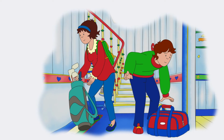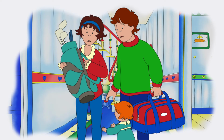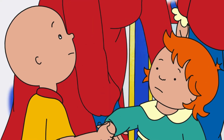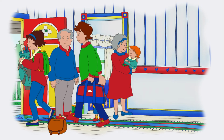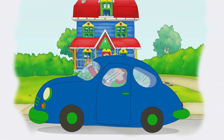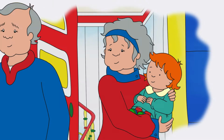Watching Mommy and Daddy leave gave Caillou a funny feeling in his tummy. But Rosie felt even worse. It's okay, Rosie. There, Rosie. We're going to have so much fun together. You and I and Grandpa and Caillou. Have a good time. Bye-bye. Caillou noticed how quiet the house was without Mommy and Daddy.